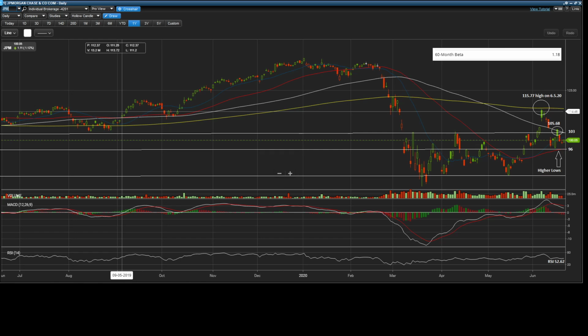And with a beta closer to 1, the closer you have a beta to 1, the more that stock moves with the market. So banks are beaten down, interest rates are low, that's why they're lagging right now. But this is a great long-term play. If you are a long-term investor, you'd be gobbling JP Morgan shares up dirt cheap anywhere that you can get them around 100. Under 100, you're just stealing JP Morgan shares right now, in my opinion.